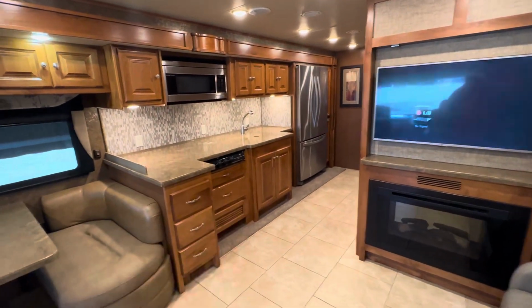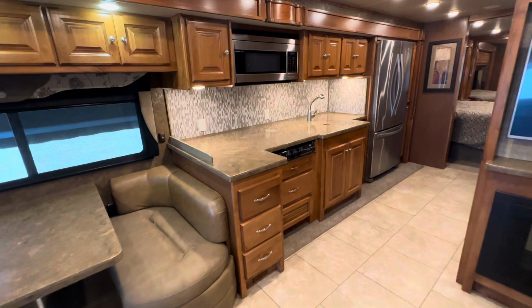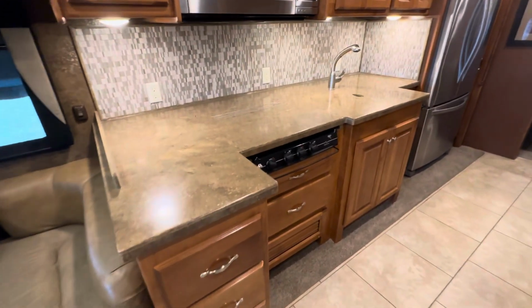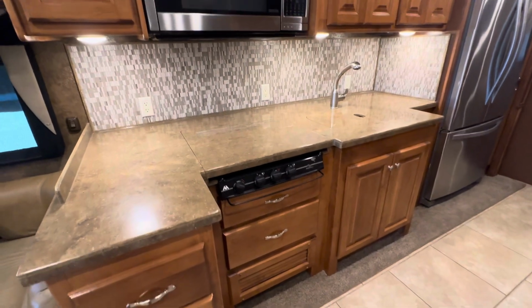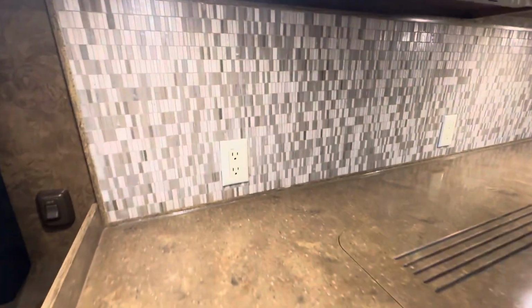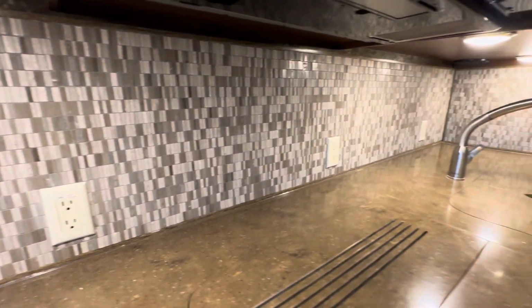And when we get over to the backsplash, I'm going to show you up close. That is absolutely awesome. Corian, solid surface Corian countertops. We got a propane cooktop. We got a convection microwave. Look at all the countertop space you have here. And look at that tile backsplash. Beautiful tile backsplash on this one.